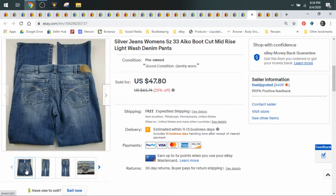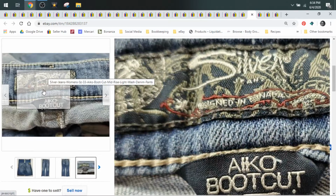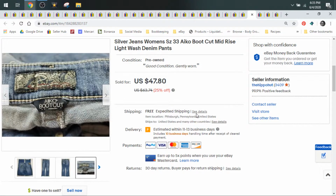Silver jeans, guys, you know I pay up for these. I'd pay up to $7 for Silvers. These are the Echo boot cuts, and I accepted a best offer of $43 for these. So you guys keep your eyes peeled out for Silver jeans. And hopefully you live in an area where you can get them for less than $7, but I do pay that for them.